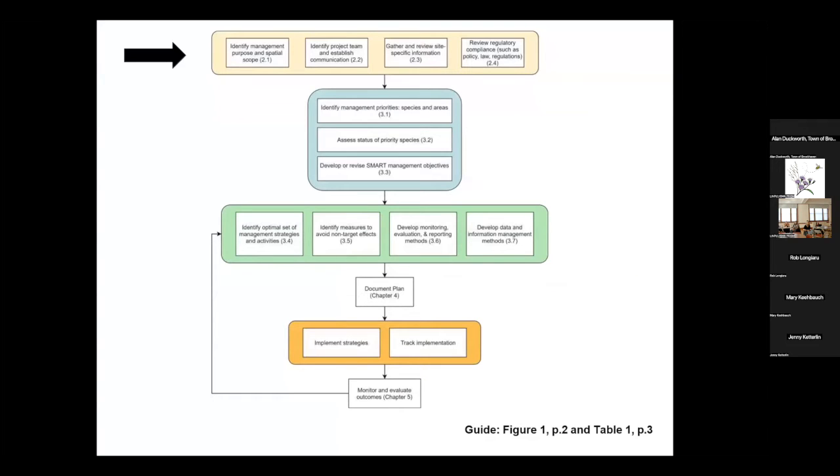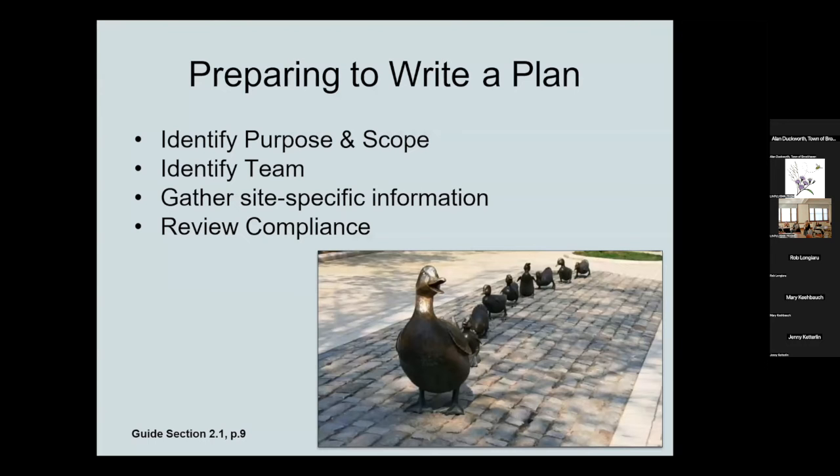So now I'll briefly walk through the different parts of the guide as laid out in the model, starting with these first steps in the top row. So these steps are related to preparing to write the plan. You will want to identify the purpose and scope, identify your team, gather site-specific information, and review compliance.